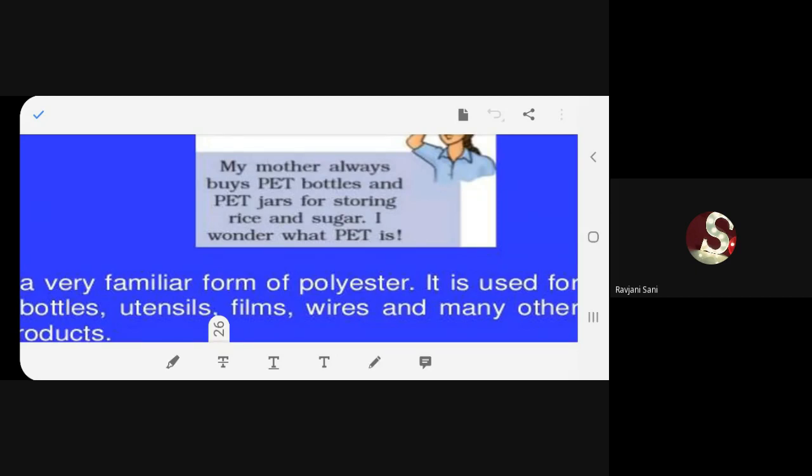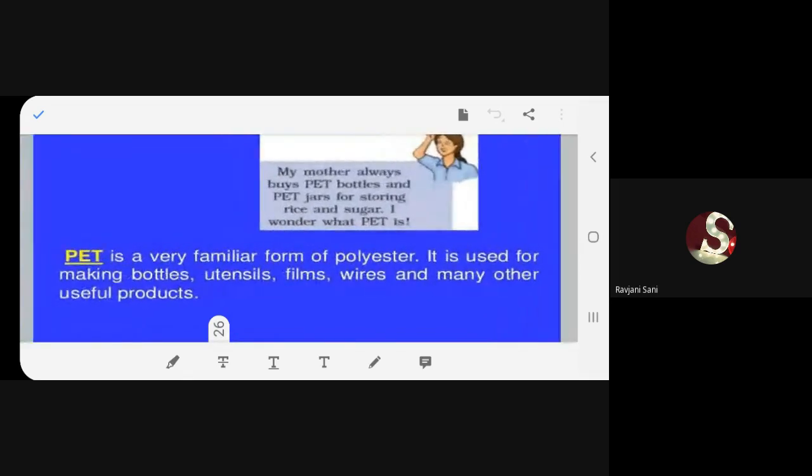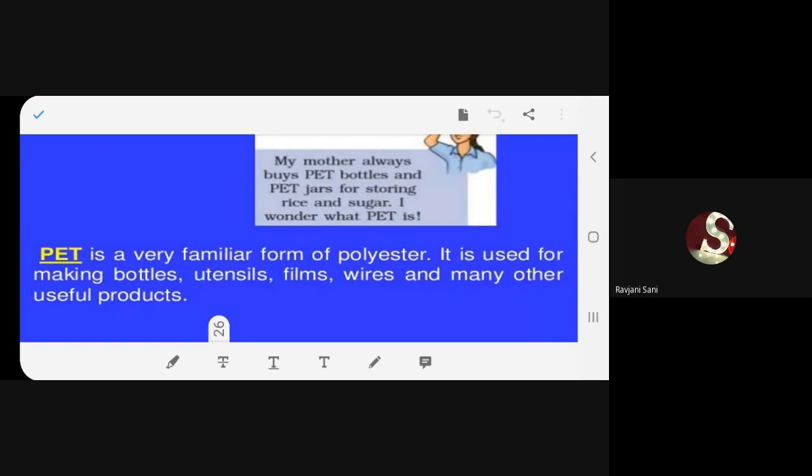My mother always buys PET bottles and PET jars for storing rice and sugar. I wonder what PET is. PET is a very familiar form of polyester. It is used for making bottles, utensils, films, wires, and many other useful products.